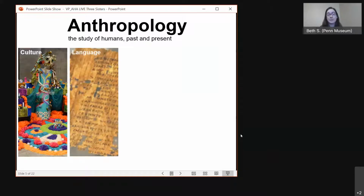We can study a group of people's language, so the words that they are speaking to each other, the words that they are writing, that can all help us learn a little bit more about the people that use that language. If you think of yourselves, maybe you have a special language you only use with your friends or your family or in your classroom space. That tells us a little bit about you and the group of people that you're a part of.